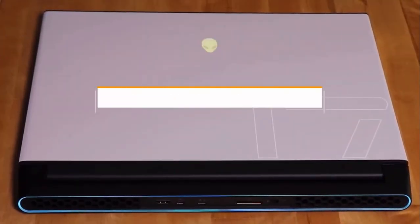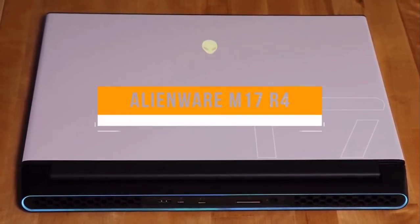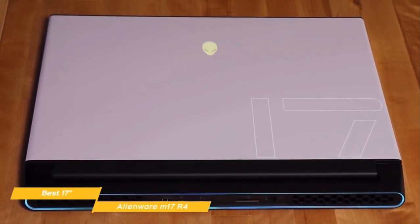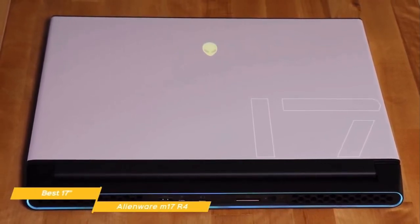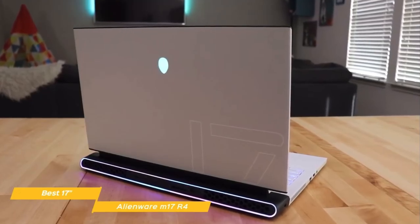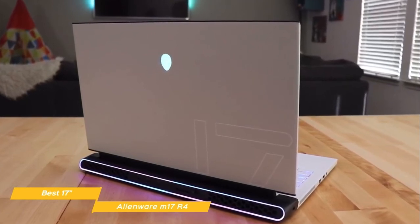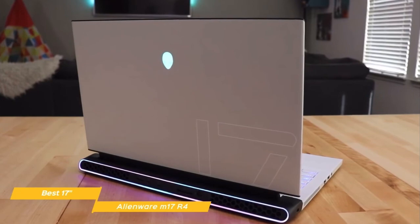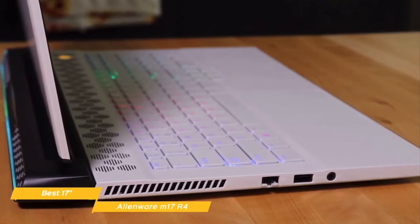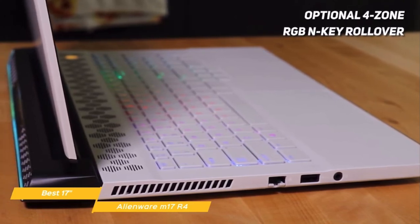Finally, we have the Alienware M17R4, our pick for best 17-inch gaming laptop. The Alienware M17R4 is the pinnacle of gaming laptops, and its premium build, searing frame rates, and mechanical keyboard set it apart from everything else. The Alienware M17R4 is a gorgeous laptop. The lid of the laptop is all white with an RGB Alienware logo. The theme is repeated on the keyboard deck, which is also white and has a stunning look. The incredibly responsive keyboard features 1.7mm travel with optional 4-zone RGB, N-key rollover and anti-ghosting technology.